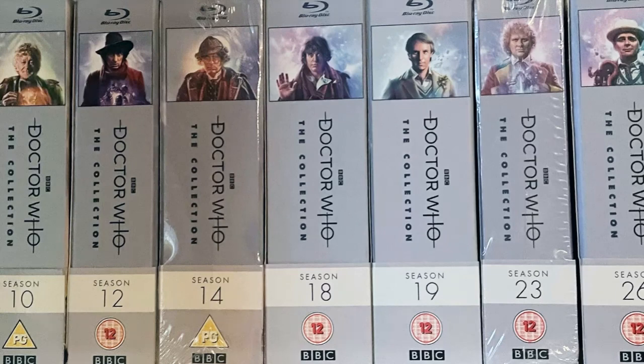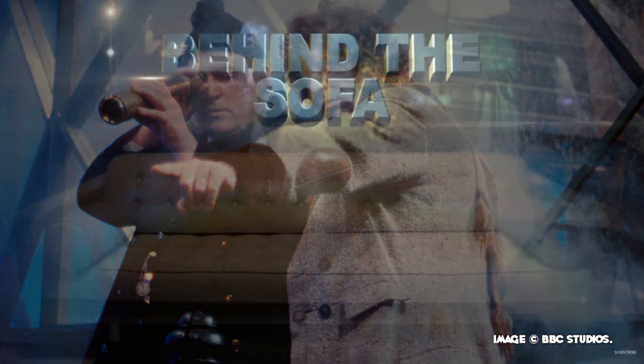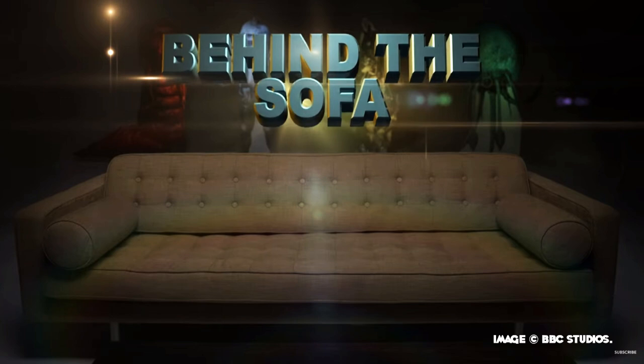All the stuff that's carried over from the DVD releases, of course. Little recap to remind us what we have waiting for us behind the polythene and the cardboard there. So we have updated special effects exclusive to Blu-ray on the horror of Fang Rock. There are new episodes of Behind the Sofa. So that is the kind of goggle box umbrella series, isn't it? Where members of the cast from various series sit down and they watch truncated versions, don't they?